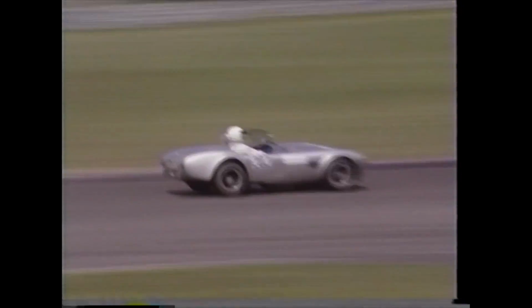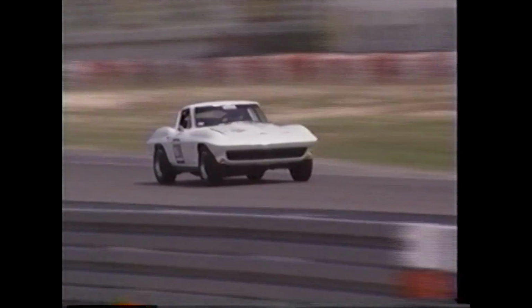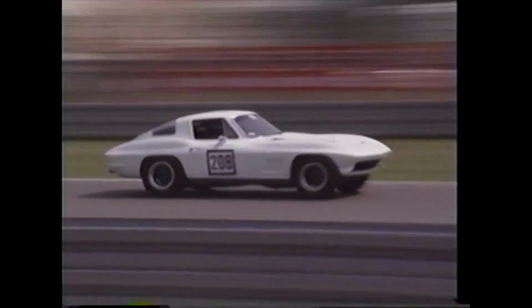Cobra in charge. A superbly turned out example and going well. Dr. Ralph Berson comes through to take the checkered flag. While both the Corvettes acquit themselves well. 208 Richard Taylor and 184 Robert Welch.